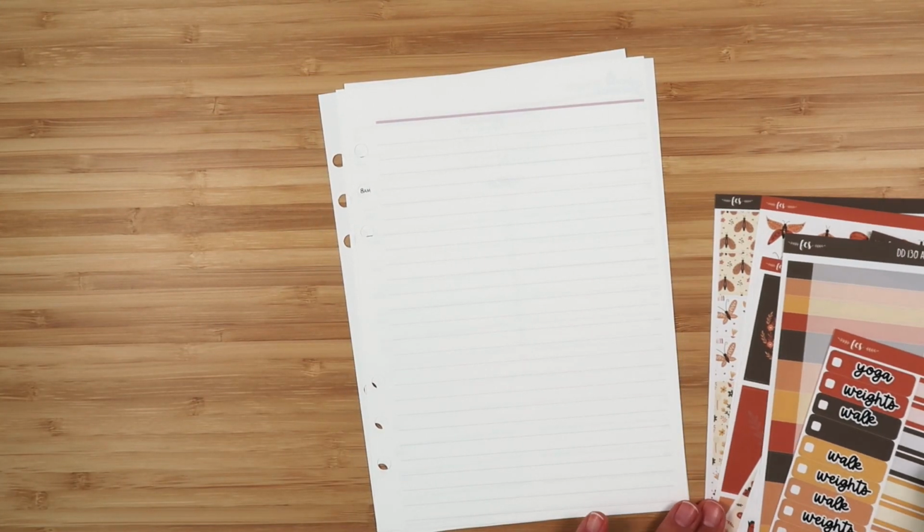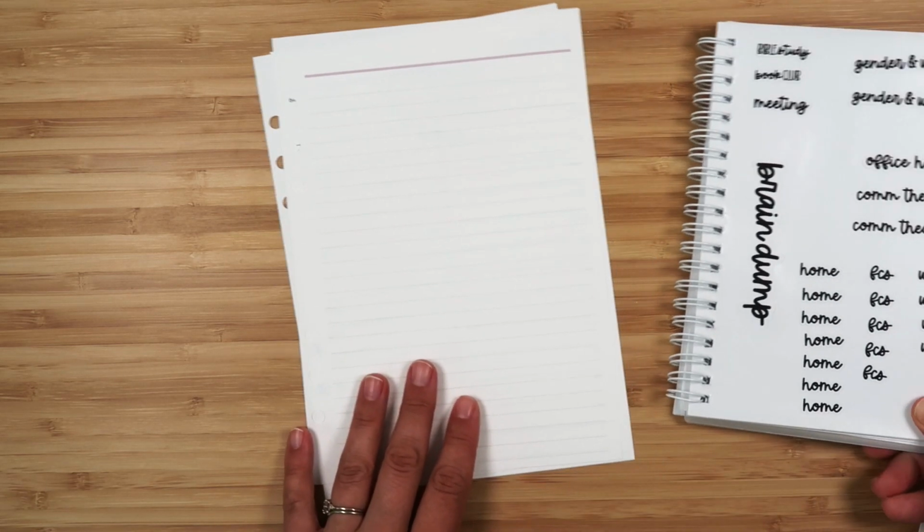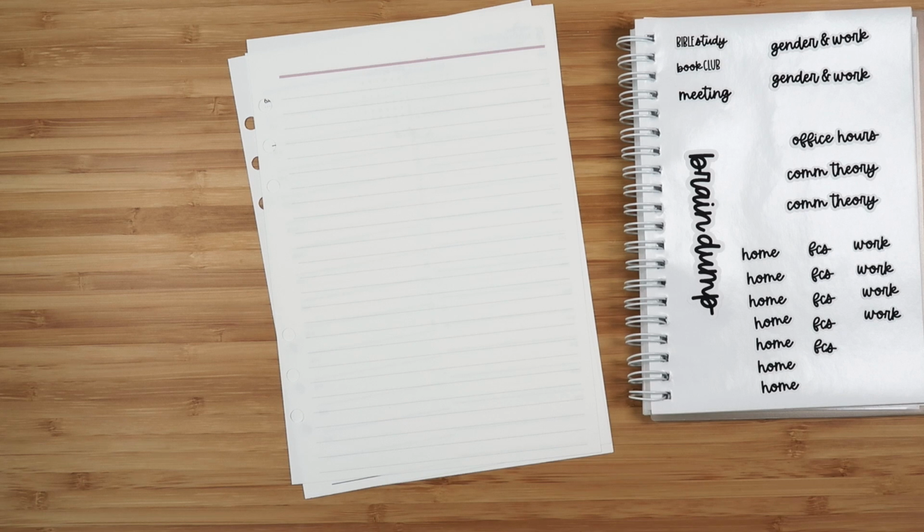So this week I have the Change is Beautiful kit. So this is my first fall kit of the year. And I also have my custom scripts here as always. I'm actually gonna leave them right there so that they don't get buried under my other stickers.